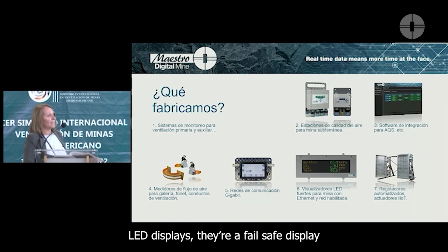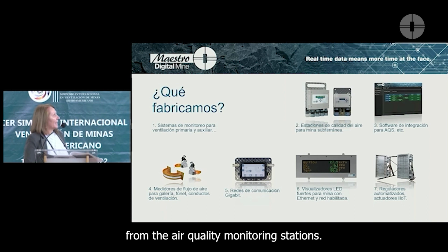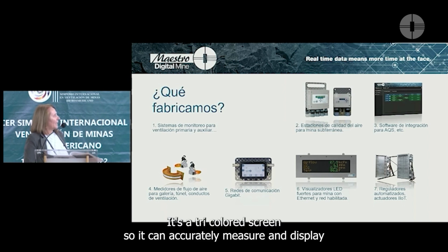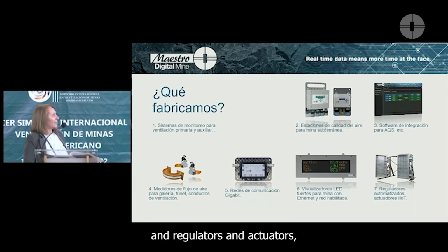LED displays, they're fail-safe display, 8 lines of data, 2 rotating pages. You can post the data from the air quality monitoring stations. It's a tricolored screen, so it can accurately measure and display if there's a hazard within the mine and the gas levels are high. And regulators and actuators, which are Ethernet based.